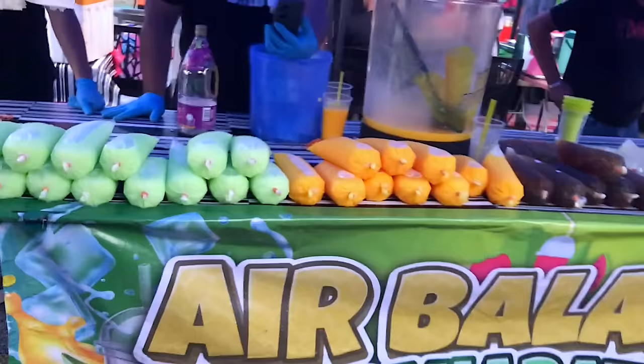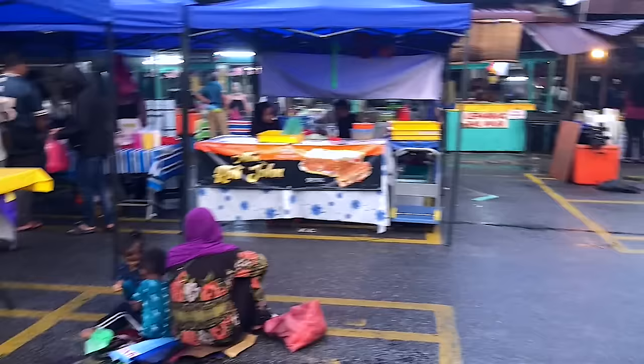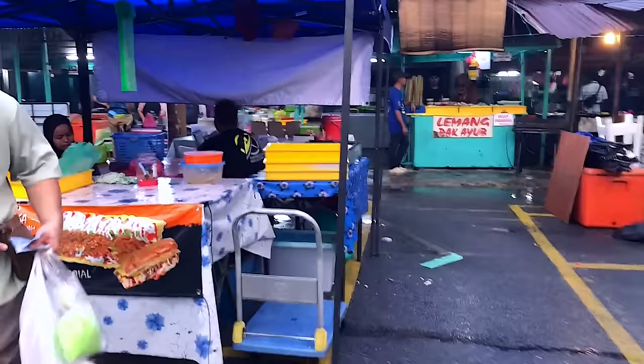Buy one, free one. Apa ni, apple? Yeah, no, this honeydew. Oh, honeydew. Yeah. Oh. Apa ni? Jagung. Oh, jagung. I wanted mango, not jagung, and I wanted apple instead of honeydew. I'm sorry. Oh, feels like there are mostly drinks left only.